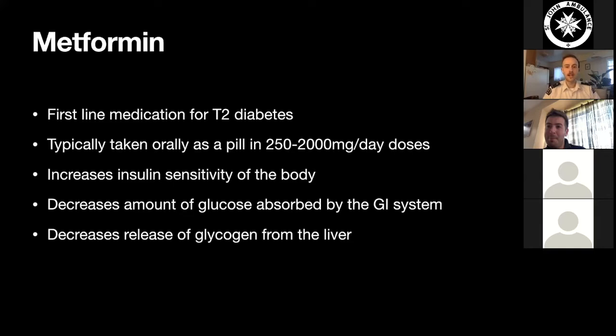Particularly in type 2 diabetes, the biggest problem is that the body is creating enough insulin, but essentially the body becomes resistant to that insulin. And so a normal amount of insulin isn't enough for the body to be able to maintain a normal blood sugar. So when metformin increases the body's insulin sensitivity, it brings it a little bit closer to that normal amount of insulin being brought back to a normal blood sugar.